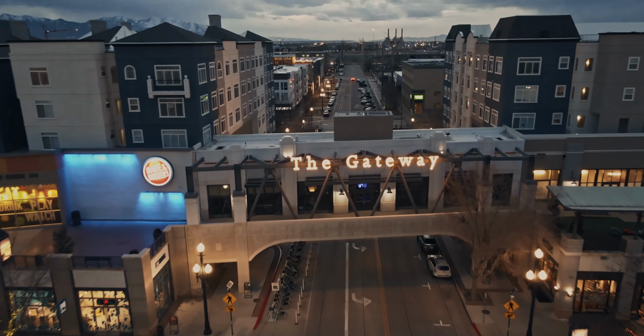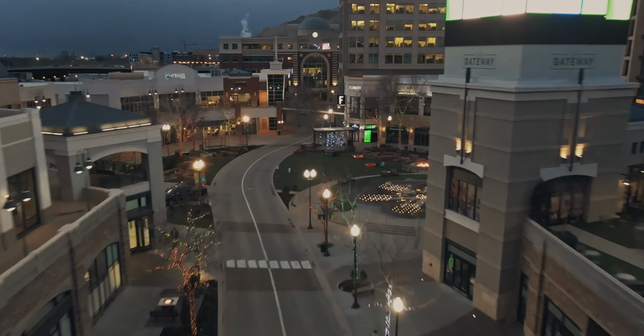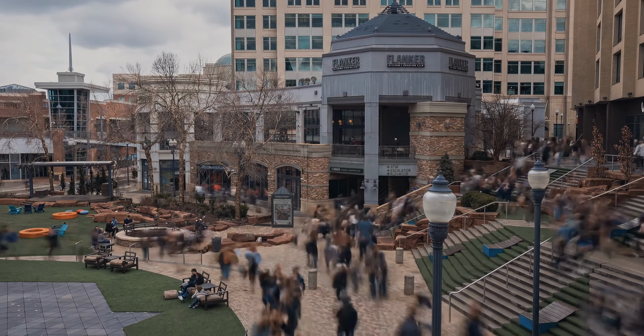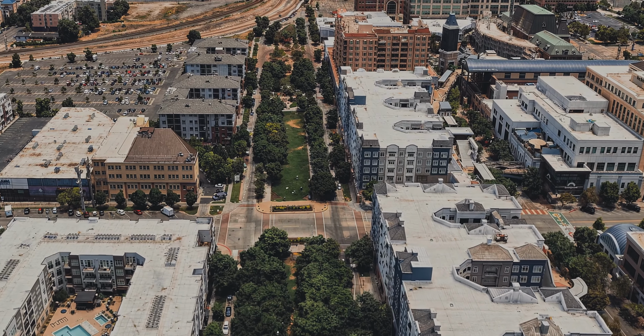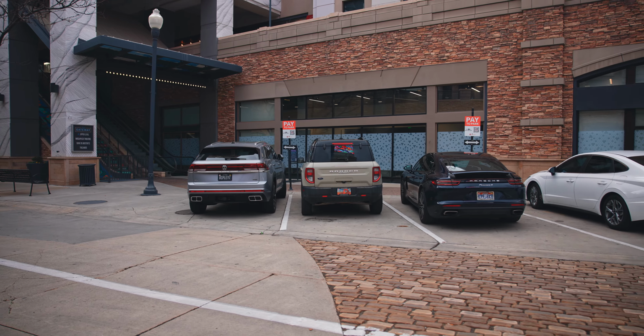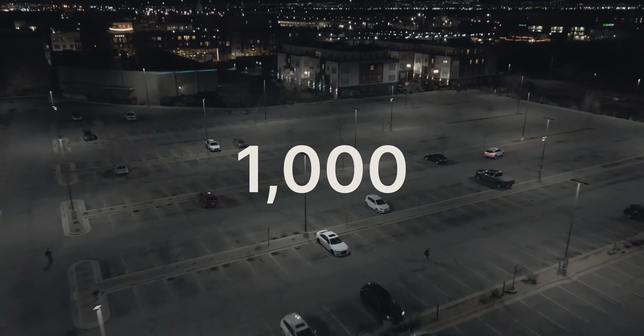My name is Bryan Hill. I'm the general manager at the Gateway. Gateway is a 21-acre lifestyle complex. It includes 6 different office towers, roughly 650,000 square feet of retail, shopping, dining, entertainment space. We have 2 hotels. We have about 450 separate housing units. We have street parking. We have a north garage, a south garage, over 3,100 parking stalls. Just under 1,000 are surface lots.